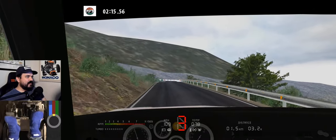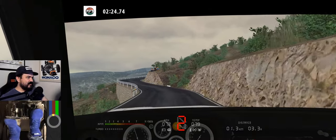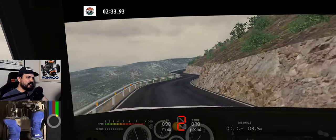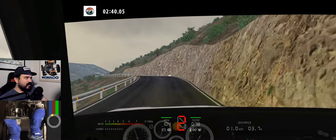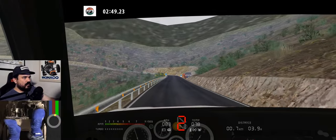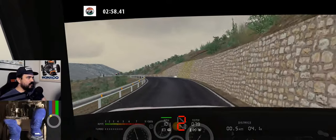Didn't need to do that. Left. Anytime you see these kind of walls, definitely do not hit them. Just tear the doors off your car. Right 4. Right 3, long. Left 3, long. Right 3, long. Left 4. Right 2, long 100. Left 2, right 4. Left 4, long. Right 2.